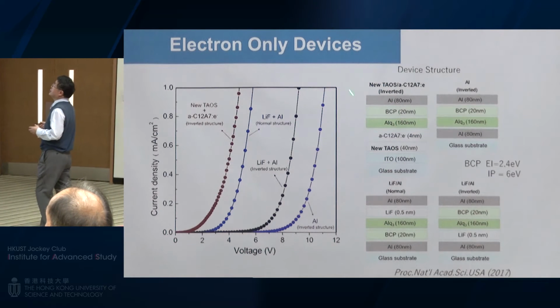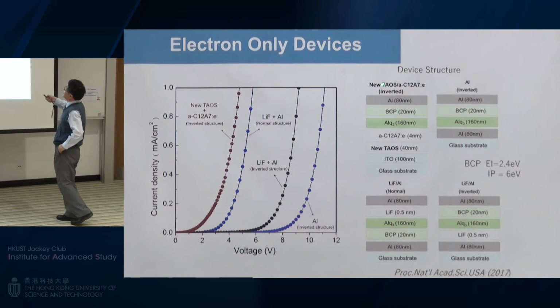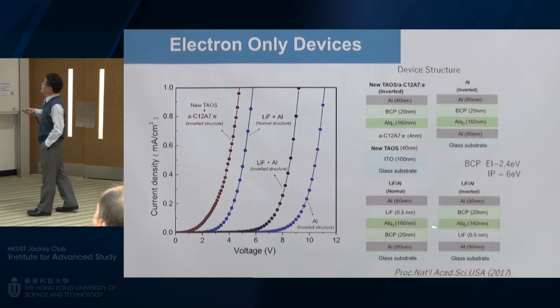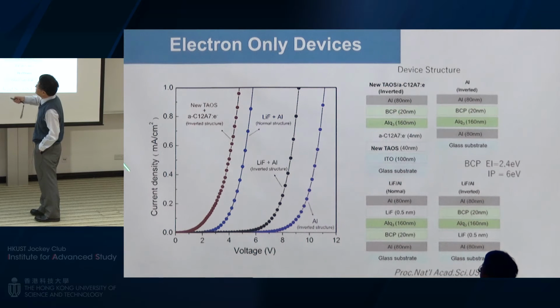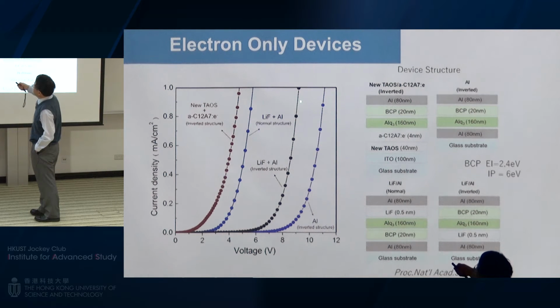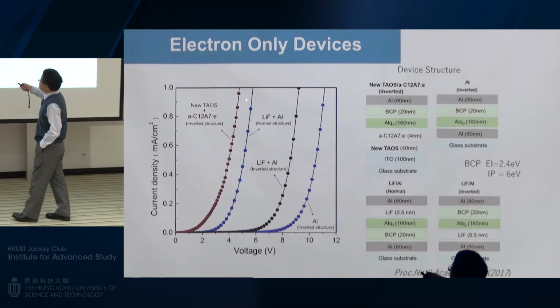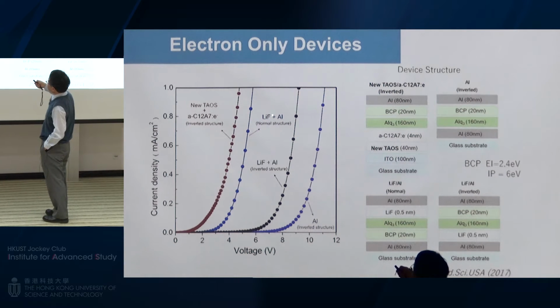Okay, this is data. This is electron-only devices. This is the stacking of the devices, inverted and normal. This is the IV characteristics of the inverted structure using lithium fluoride and aluminum. Let me show this here. This is a normal stacking of the lithium fluoride and aluminum.